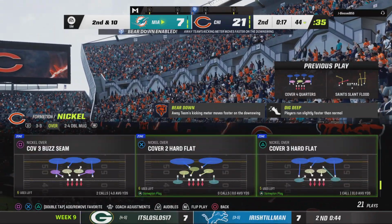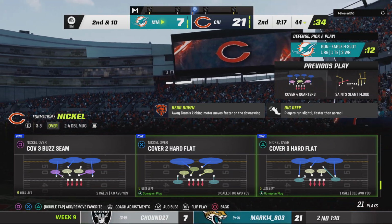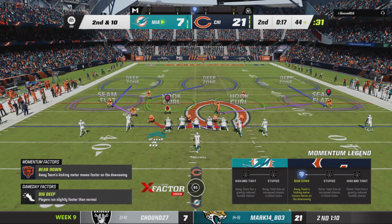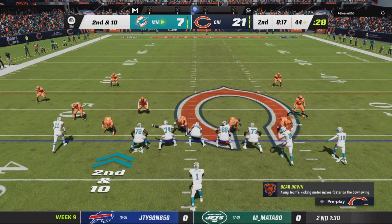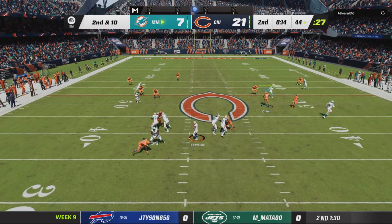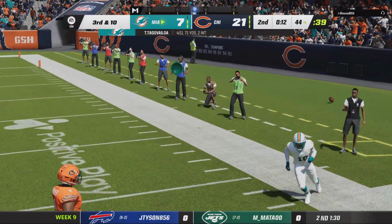So another incompletion there. He's hitting on fewer than half his pass attempts in this one, and that is not a winning formula. Yes, let's make sure we give a little bit of credit to the defense here. They've given him a lot to think about, a lot of different looks, and he seems a little bit confused trying to complete passes. A second down pass play there, but it's incomplete.